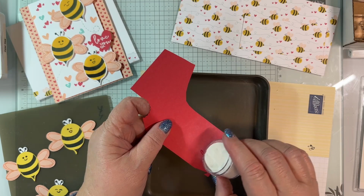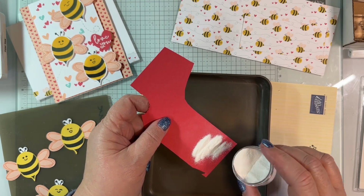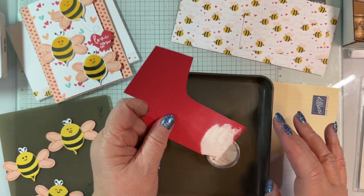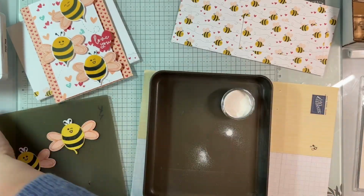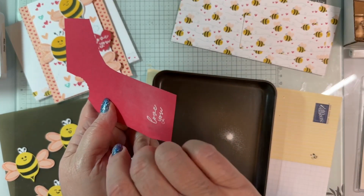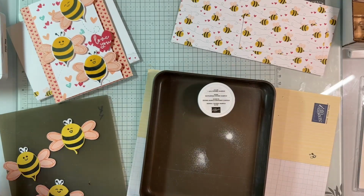Let's see. I have a confession. I haven't bought an embossing powder in quite a while, so it might be just a little bit old. So I'm hoping it looks okay. All right, here comes the noise. I'll clean that up later.